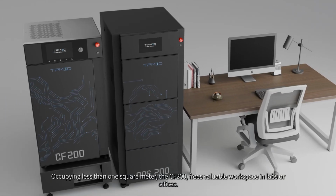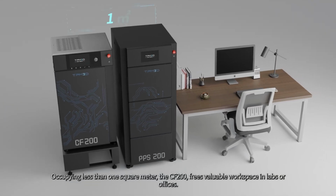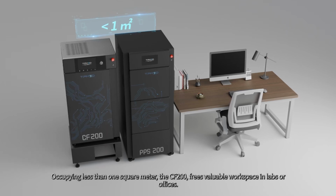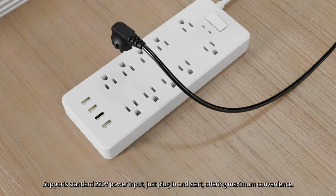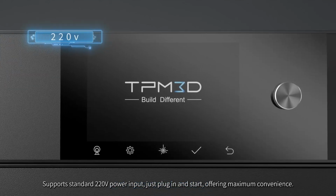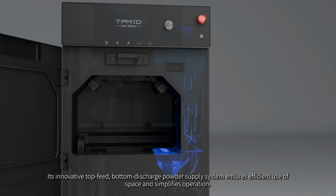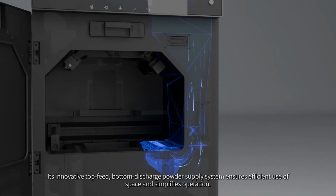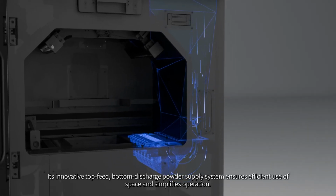Occupying less than 1 square meter, the CF200 frees valuable workspace in labs or offices. Supports standard 220-volt power input. Just plug in and start, offering maximum convenience. Its innovative top feed, bottom discharge powder supply system ensures efficient use of space and simplifies operation.